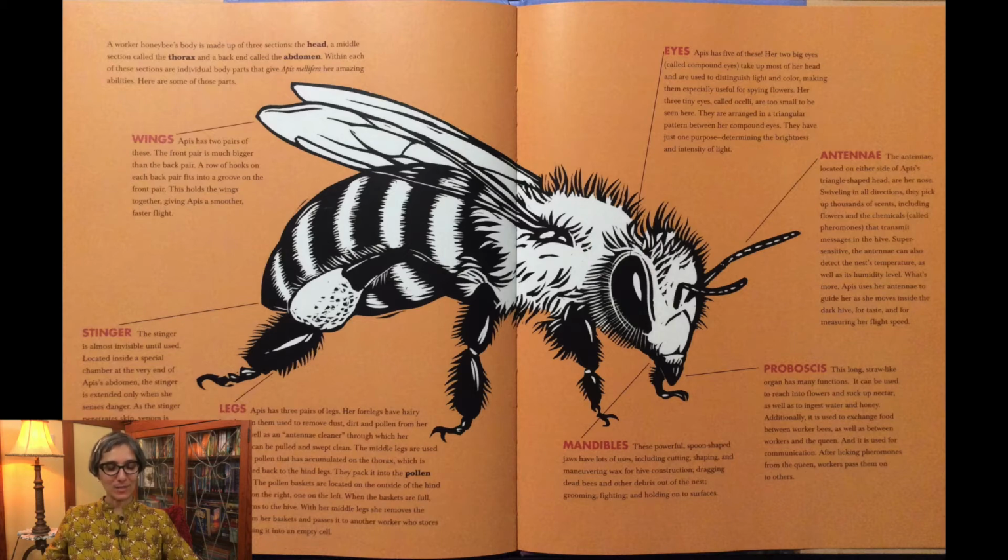The middle legs are used to remove pollen that has accumulated on the thorax, which is then pushed back to the hind legs. They pack it into the pollen baskets. The pollen baskets are located on the outside of the hind legs, one on the right, one on the left. When the baskets are full, Apis returns to the hive. With her middle legs, she removes the pollen from her baskets and passes it to another worker who stores it by pressing it into an empty cell.